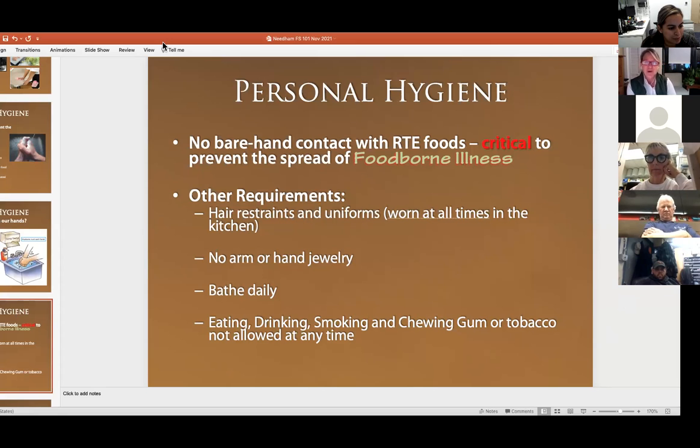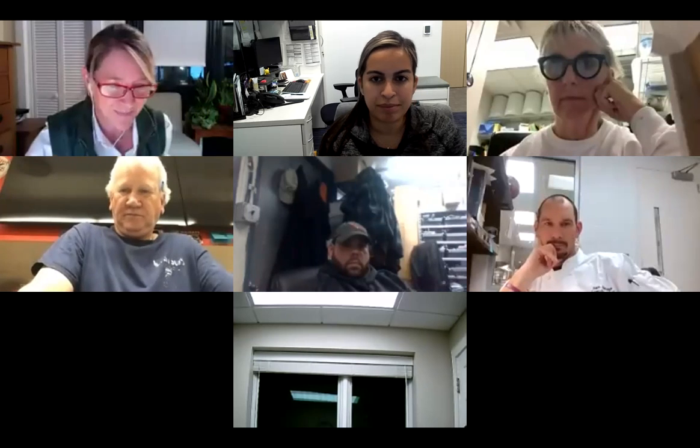So another requirement: when I say no bare hand contact, I just talked about that with ready to eat foods. Ready to eat foods are foods that require no further cooking or no further washing before they're consumed. So this is literally foods that are ready to eat. And I'm going to jump out here for just a second.